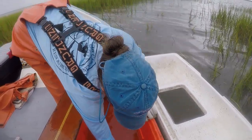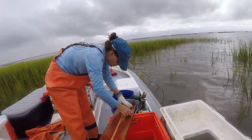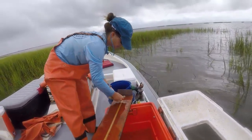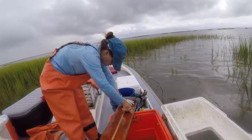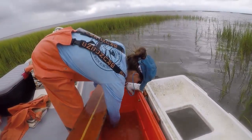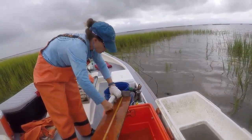Spot standards. 162. 154. And then the pinfish, standard of 161. And our little mullet is 206.